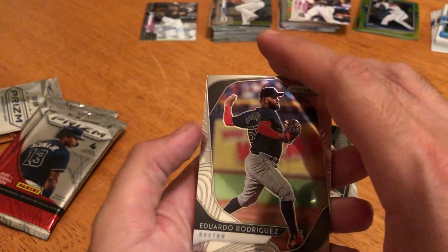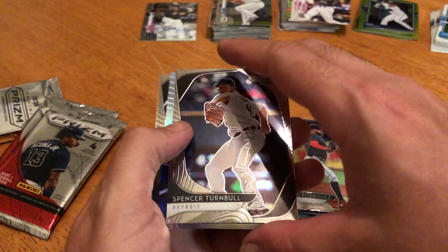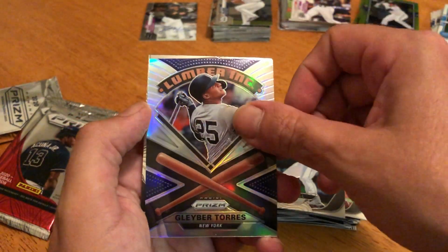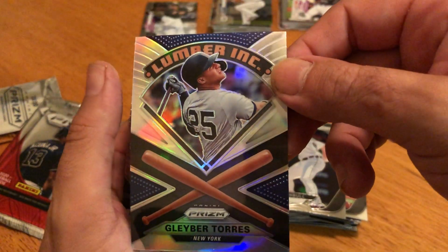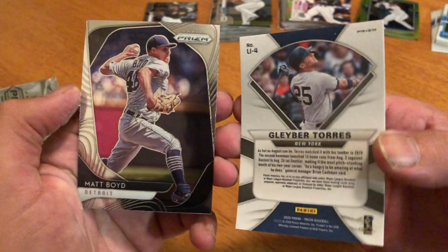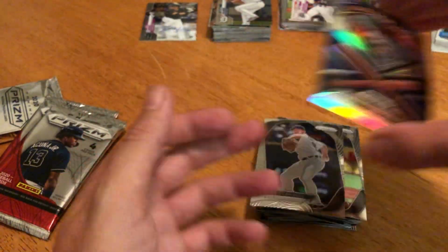Here we are. Eduardo Rodriguez. Spencer Turnbull, Detroit Tigers. Ooh, Lumber Inc. Gleyber Torres. Ooh, I like this card, with the two bats. This is nice. Number L1-4. And then we got Matt Boyd of the Detroit Tigers.